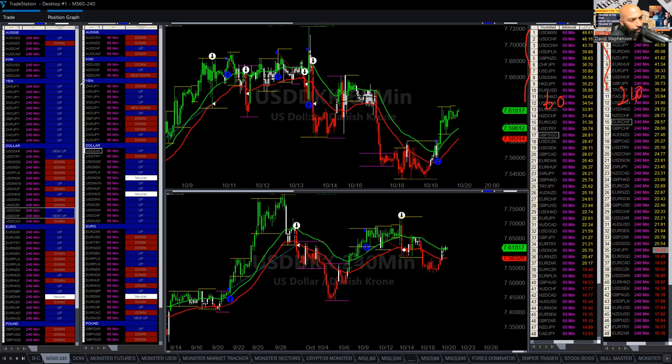And then here on the 240, right here, the yen group. That's the 240, the yen group. See here, all that buying here. And then on the 60, the dollar group here. So you guys see that? Yen pairs are the best performing pairs on the 240, and then the dollar pairs are the best performing pairs, mostly going up on the 60 minute.